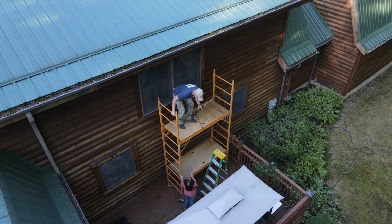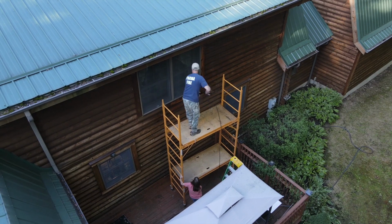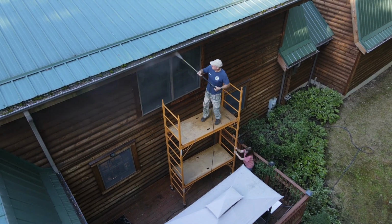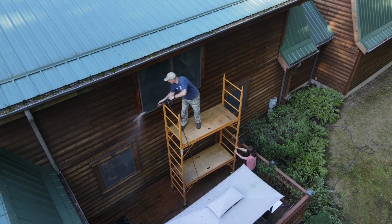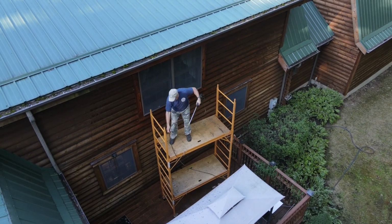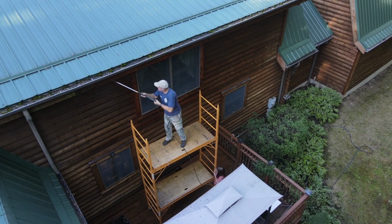I was hoping to avoid using the scaffolding, but it's not going to be too bad. Basically, I just need it on the deck here, and we can wheel it back and forth. I was able to reach to the right of me with the lift, and I haven't had to use the ladder yet, so we're still in good shape.